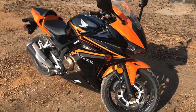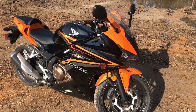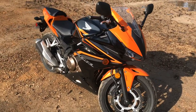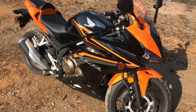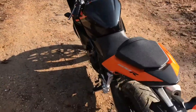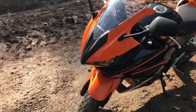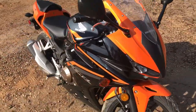What's going on, guys? This is the 2017 Honda CBR500R. This one is with the ABS. This color is candy orange. It's really bright, and at night it kind of shows a little reflection. This is a nice color.